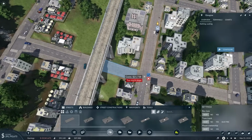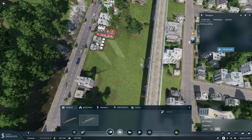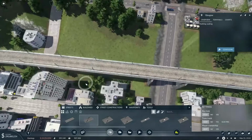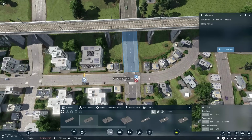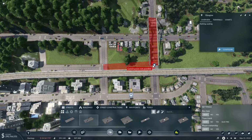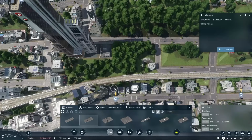The slope is too much. Right, I have to do some configurations. Oh, would you look at that? Apparently it wasn't too much. Apparently it was just enough. Oh, look at that. Oh my god. It was completely fine. The game's a liar.